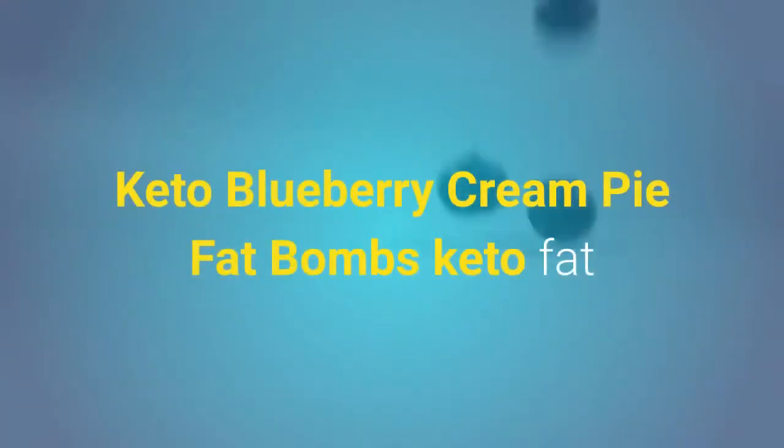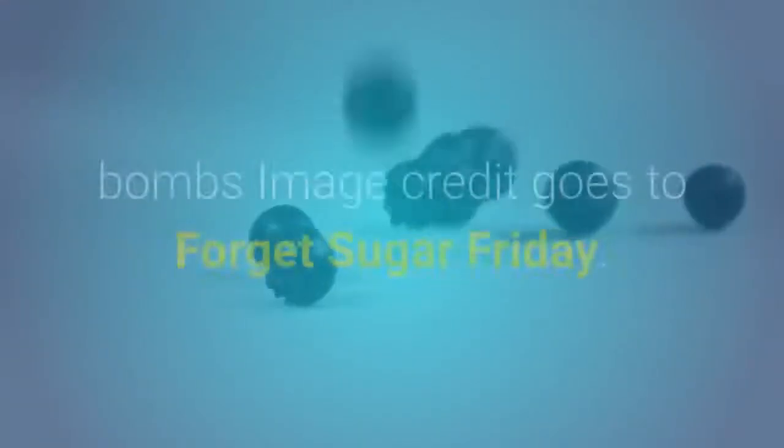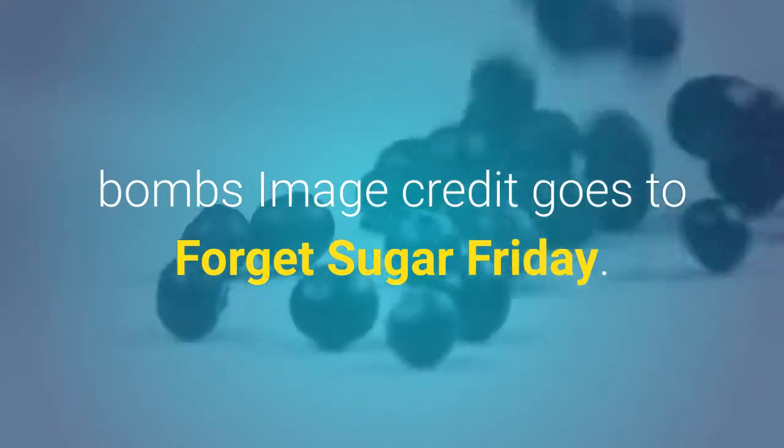Keto Blueberry Cream Pie Fat Bombs. Keto Fat Bombs image credit goes to Forget Sugar Friday.